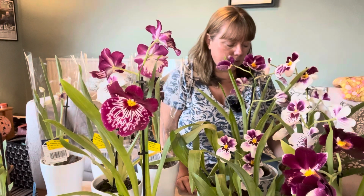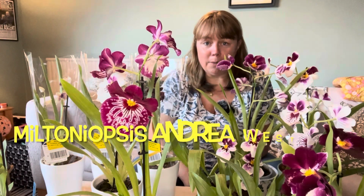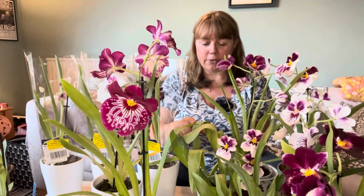I've just bought two others online as well, but they are named varieties. One is a yellow one that I'm very much looking forward to getting, because I've been dying to get a yellow one, and they all seem to be shades of white or purple or red at the minute, as you can see. But this one's yellow, so I'm very excited about that. I'll put the name up on the screen because I can't remember it right now.